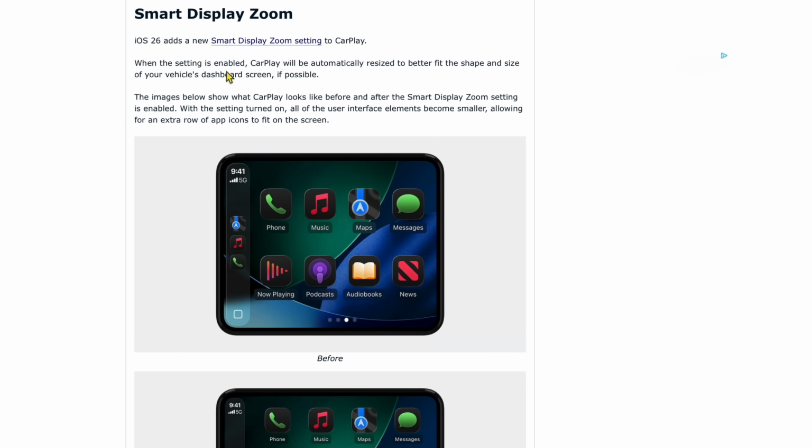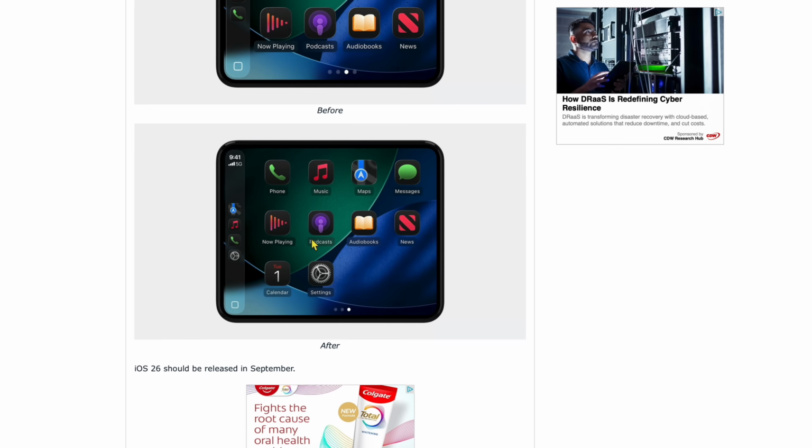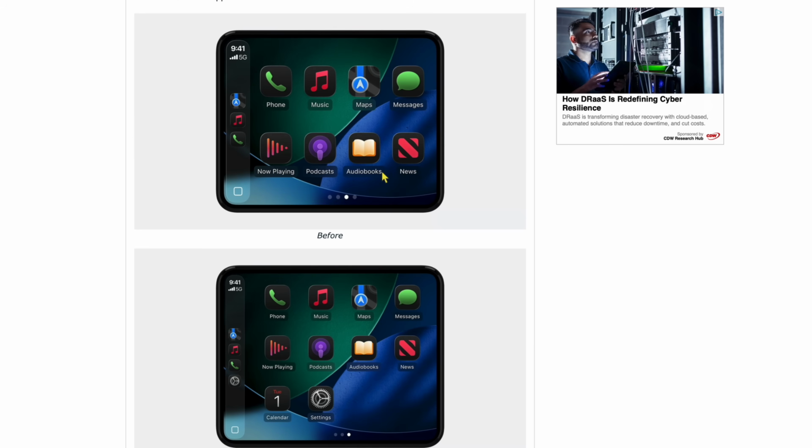And then over here it says Smart Zoom. Let's see what this says. Actually, right here, Smart Zoom. When the setting is enabled, CarPlay will automatically resize to better fit the shape and size of your vehicle's dashboard screen. That could be the biggest one of them all. See how this one's kind of all square here, and it fits it perfectly. And it shows after. Well, I guess that's not the best. I don't know.